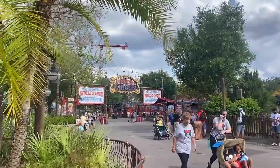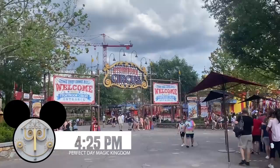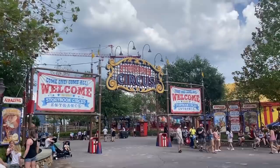It was actually more like a walk-on than a 20-minute wait. It was maybe 5 minutes, so that was awesome. And again, that's not a must-do unless you've got princess-loving gals and boys, but it's great to do, especially when there's not a long wait.